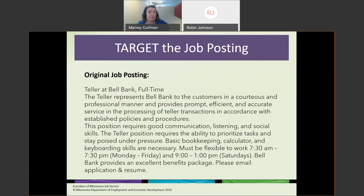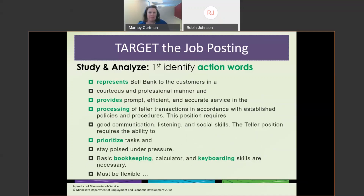You could also use the website jobscan.co for free scans of 5 times per month per email address. Or you can do it the old-fashioned way, and I'll show you that manual method that I sometimes use.